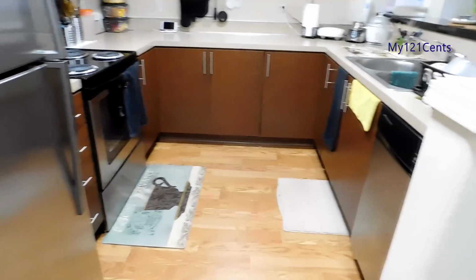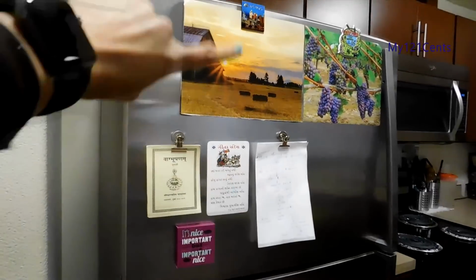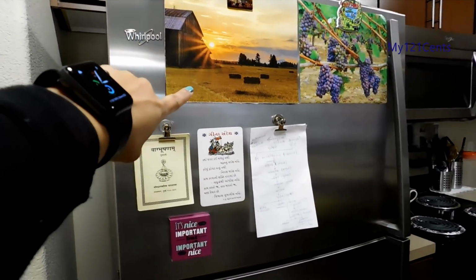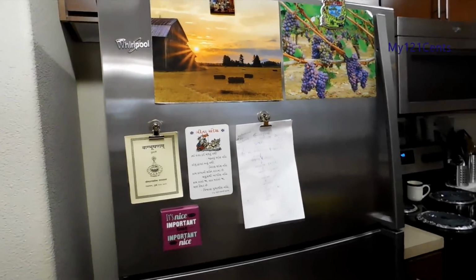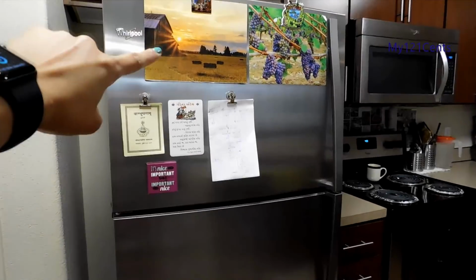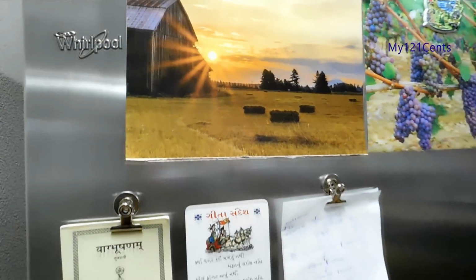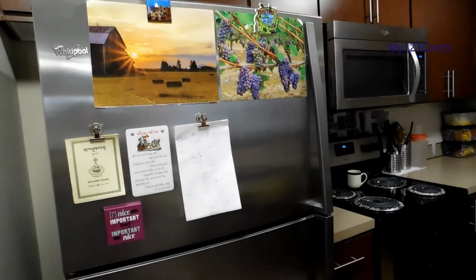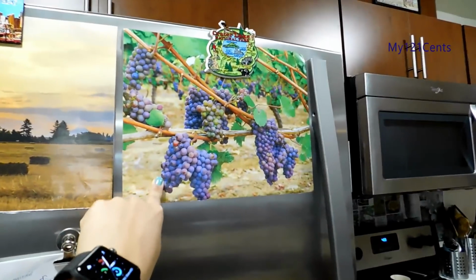Now let me show you my refrigerator. On the door I have cut the calendar and pasted some pages over here. It's a rising sun. In my kitchen area there is no natural sunlight. That's why I put this one here, so that I can have a rising sun kind of feeling every morning, and that's a refreshing and my favorite fruit, grapes, over here.